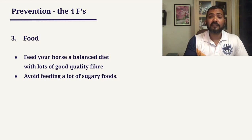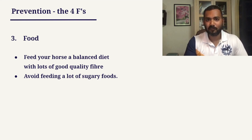The fourth F is food. Make sure you feed your horse a balanced diet and avoid feeding a lot of sugary foods. Like I said, no laddus, no ice cream, no chocolates, no mangoes. I'm telling you, some of the things that I've heard people feed their horses, it is hilarious. People food is meant for humans. It's not meant for horses. If you feed that much of that kind of food to a human, even the human will get sick. So definitely not. Make sure your horse has a diet that's high in fiber and has the right kind of balance to it.